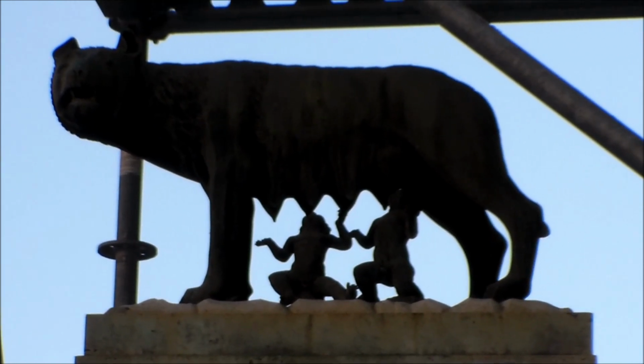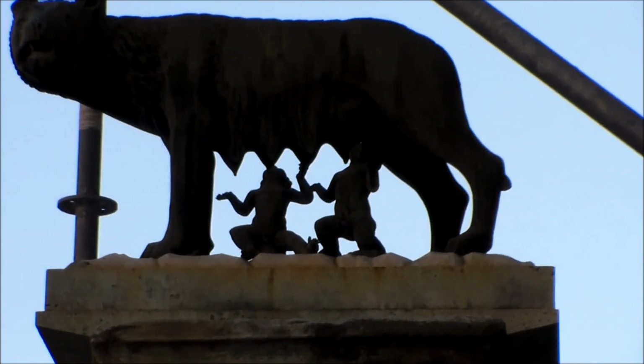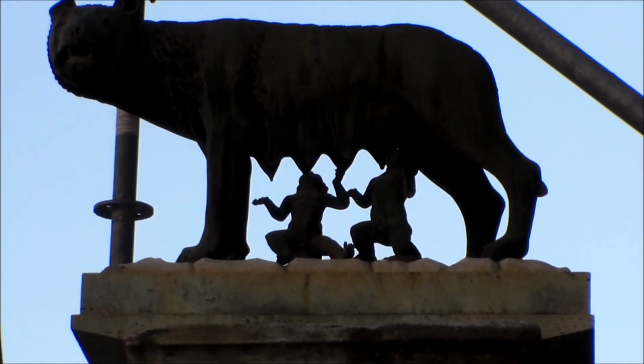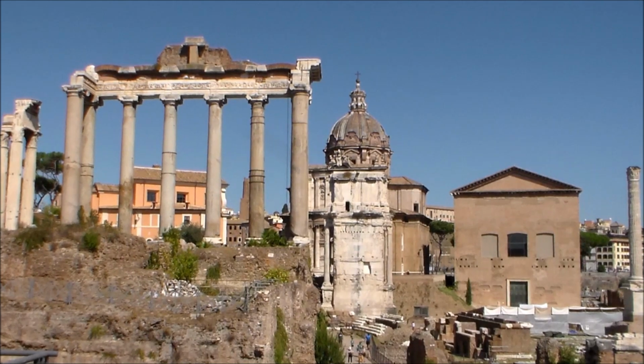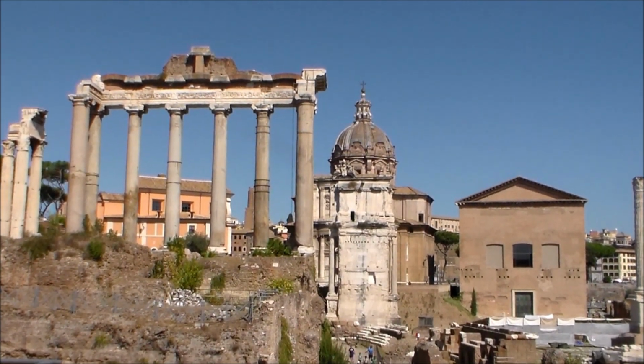This is the Capitoline wolf, and it's suckling two babies, Romulus and Remus, from the mythical legend of the founding of Rome in 753 BC. But yeah, another hidden gem of Rome. This is the Roman Forum, and it's the historic heart of the Eternal City.